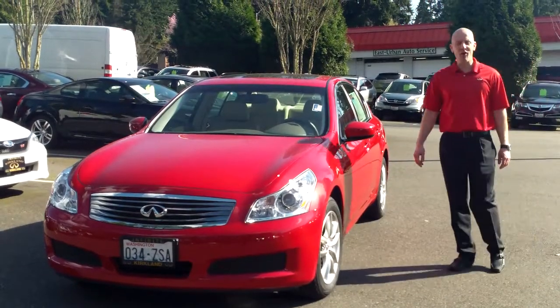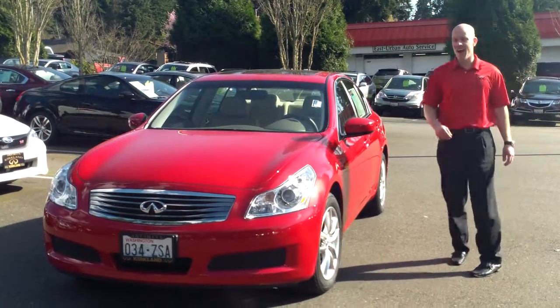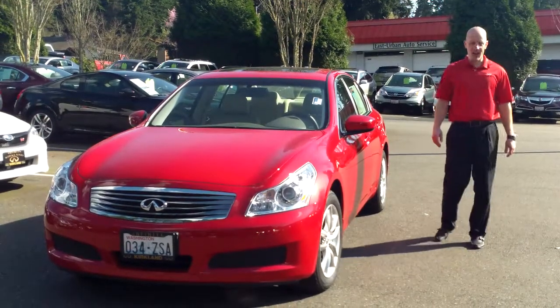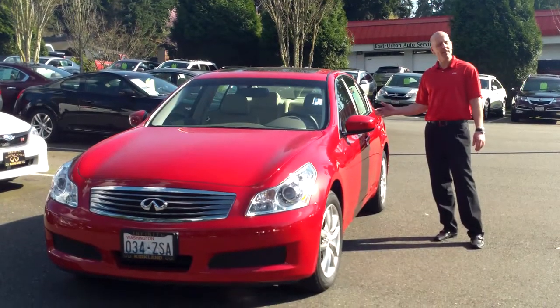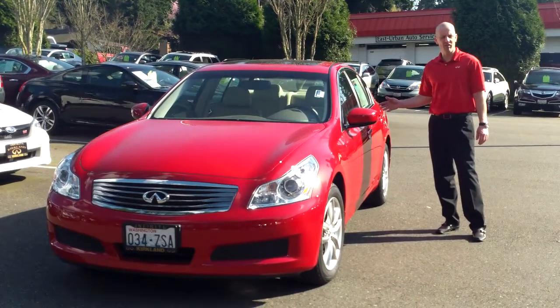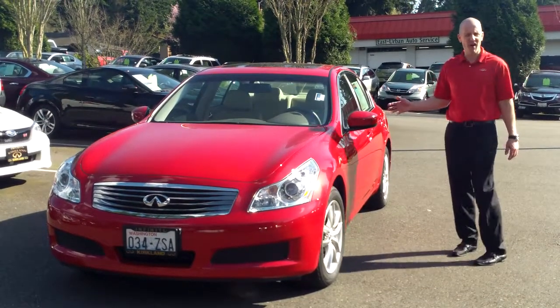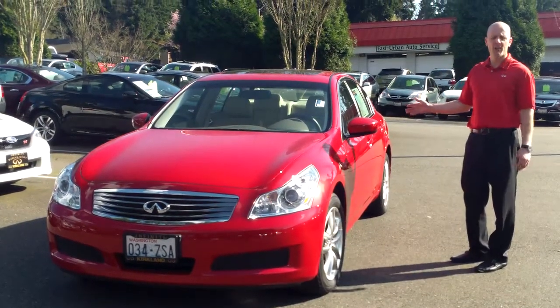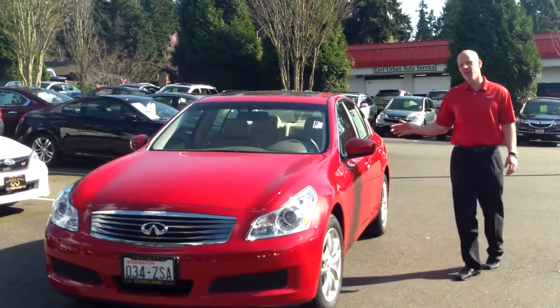Only 6,000 miles on this fantastic local trade. 2009 Infiniti G37X. X stands for all-wheel drive in Infiniti. This owner bought this car from us back in 2009. Has more than one car. In fact, has 3 or 4 cars that they drive. And so very few miles were added to this vehicle, the 6,900 over the past 4 years.